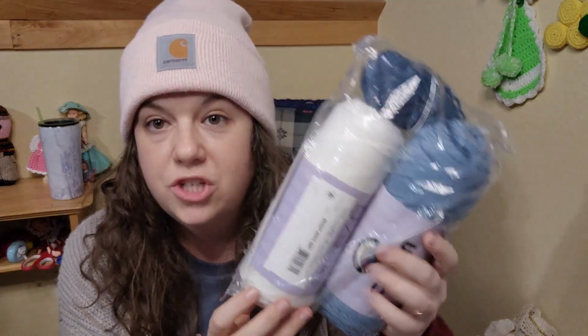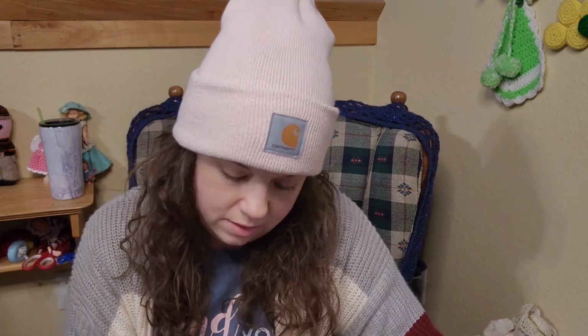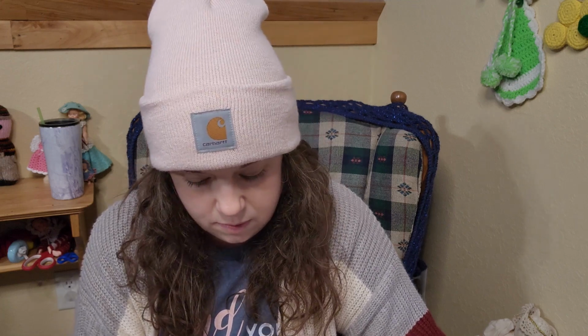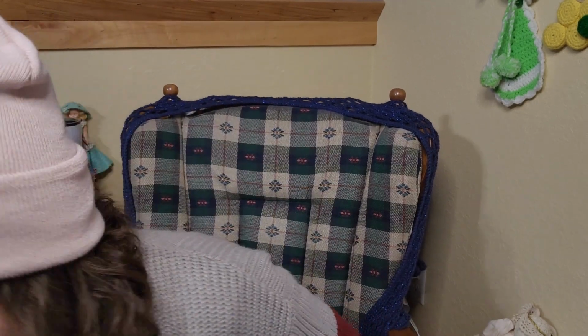Okay, so then I found this crochet kit, and it has yarn in it, but the one reason I really wanted it was because it has a pattern that I'd never seen before. I think I'm going to keep the pattern to myself because I don't want to get in trouble. So I'm going to set that to the side. But it came with some yarn that I've never seen before.